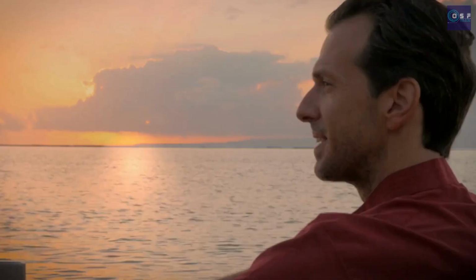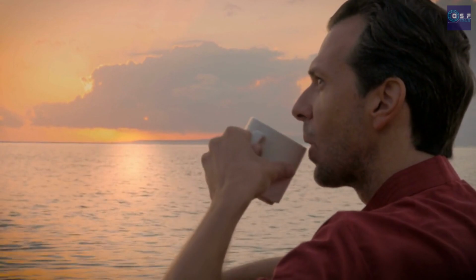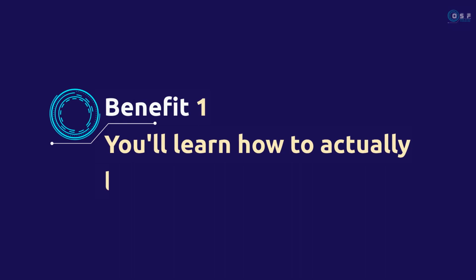So, what are the benefits of reading the book? Let's check them out. Benefit 1. You'll learn how to actually learn. Tired of feeling like you're not making any progress with your studies or work? This book will give you the science-backed tools to improve your learning and retention, so you can finally stop spinning your wheels.